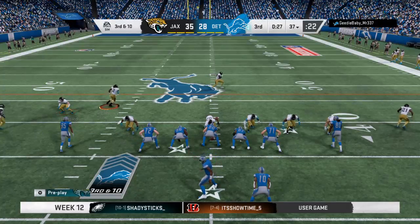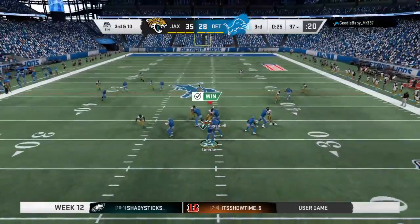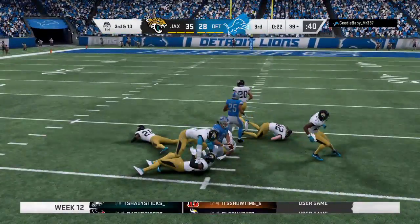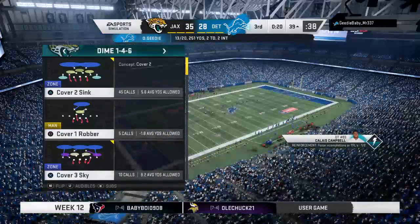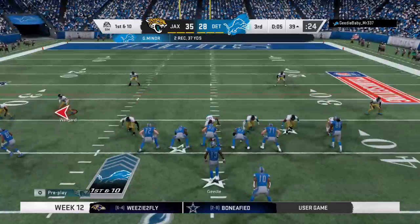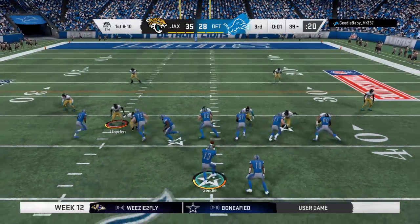Check. Mike 42. Watch the flag. On 3rd down, he'll drop to throw. Oh, he got position on him, and he pulls it in. And he's going to have another first down as the tackle's made at the Jaguars' 39. So from the 39 now, they'll come up on a 1st and 10.